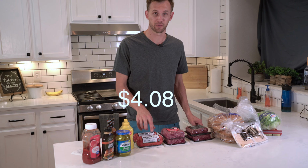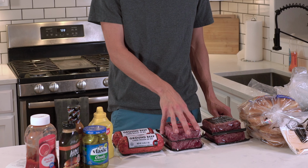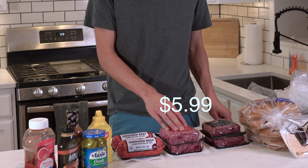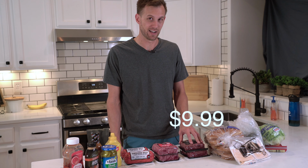Now, in terms of cost, while making this video, it's middle of 2022, and the cost of beef is still fairly high compared to where it's been historically, but the 3 different costs. We had $4.08 per pound for the cheapest stuff, for the mid-grade stuff, which is just another grocery store brand, but it's a nicer grocery store. This was $5.99 a pound. And then we have our American Wagyu ground beef, and that was $9.99 a pound.